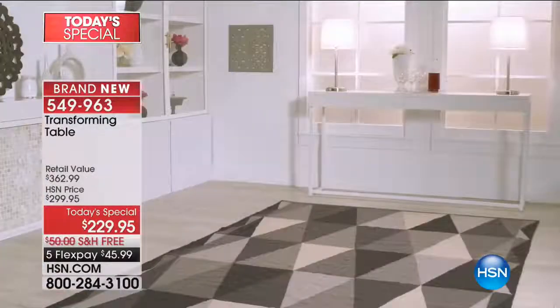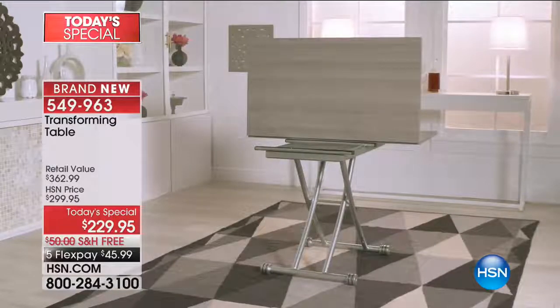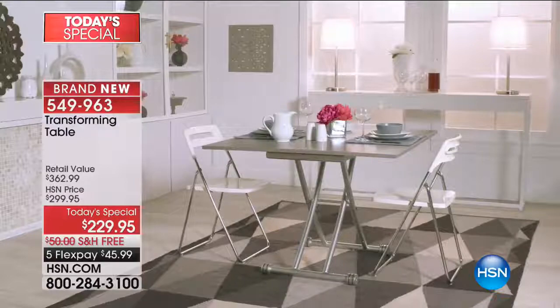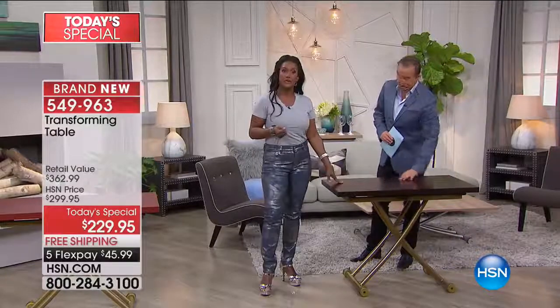Do you see what I'm saying here? Do you need a dining room table? Do you need a coffee table? Do you need a table that you can do some of your crafts on? Do you need a bar, a buffet? Do you need a table for all of your desserts? Do you need a table that's going to hold your 55-inch flat screen television? As I shared, this holds 220 pounds.